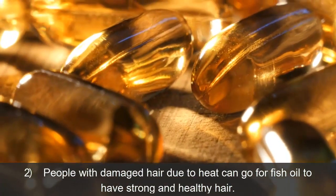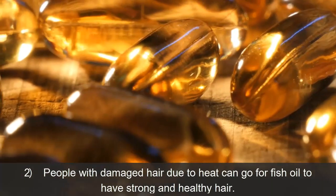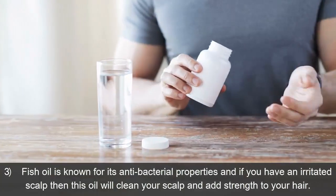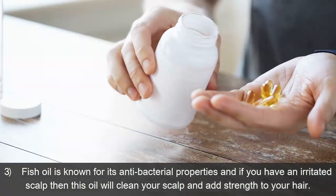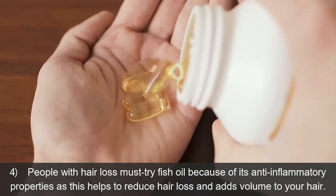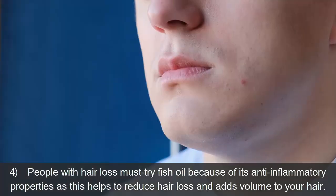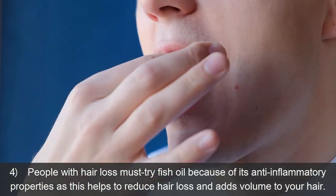Number 2. People with damaged hair due to heat can go for fish oil to have strong and healthy hair. Number 3. Fish oil is known for its antibacterial properties, and if you have an irritated scalp, then this oil will clean your scalp and add strength to your hair. Number 4. People with hair loss must try fish oil because of its anti-inflammatory properties, as this helps to reduce hair loss and adds volume to your hair.